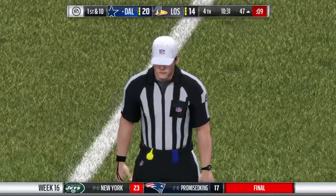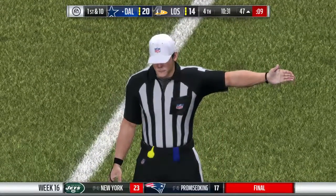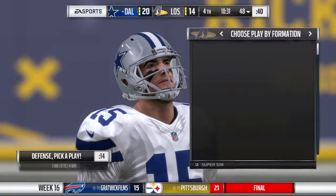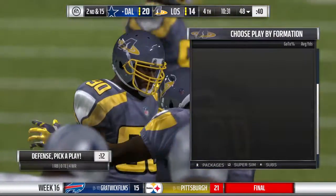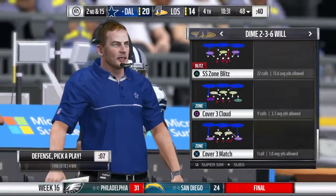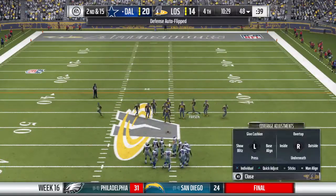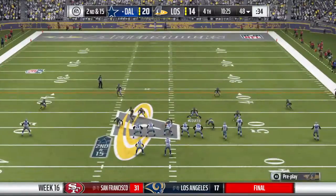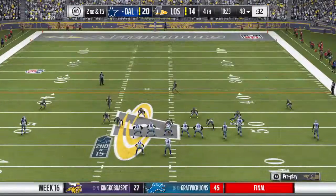Illegal forward pass, offense. Well, there's one you don't see often, the illegal forward pass. And the reason we don't see it very often is the quarterback has to be totally beyond the line of scrimmage for the flag to come out. If any part of the quarterback is behind the line of scrimmage when he throws the ball, then it's not an illegal forward pass.